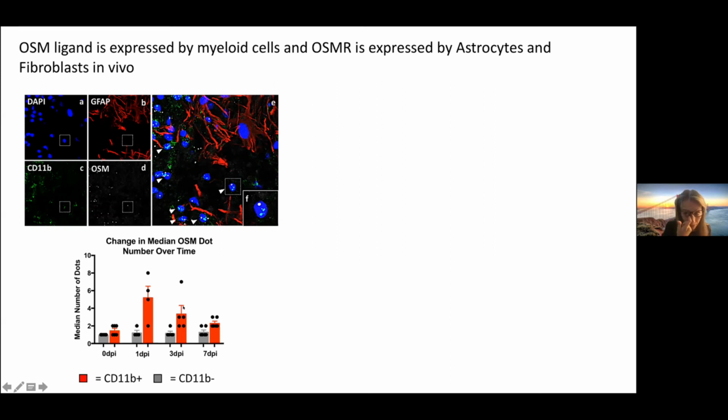To get an idea of expression over time, we came up with a method of quantifying the number of these OSM positive dots or transcripts over time. Basically what we did was we took an individual DAPI positive cell here, anyone that was positive for CD11B mRNA, we counted the oncostatin M there, and anything that was negative for CD11B, we also counted the oncostatin M, and then looked at the expression between the CD11B positive or myeloid population and the CD11B negative or non-myeloid population. As you can see here, in the uninjured condition, there's really not a lot of oncostatin M transcript expressed, but very soon after injury, at one day, the CD11B population or myeloid population starts to express the OSM transcript, but there is no change in the CD11B negative population.